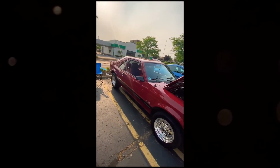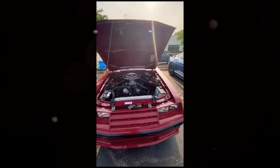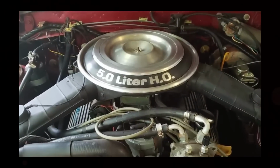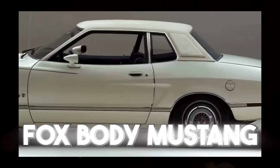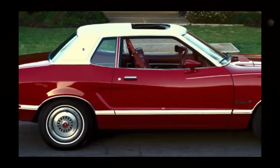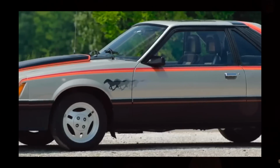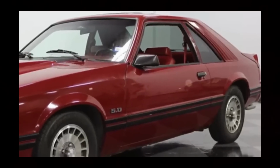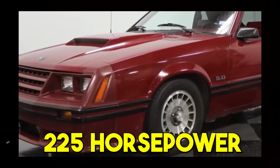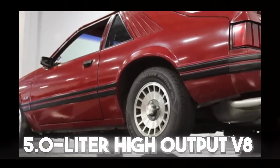If the SVO was Ford's failed science experiment, the GT 5.0 was their redemption arc. This is the car that yanked the Mustang out of its pathetic era and gave it back its street cred. It's the Fox body Mustang. Lightweight, nimble, and packing a V8 that finally did the Mustang name justice. When the GT 5.0 liter debuted in 1982, it wasn't exactly lighting the world on fire with its 157 horsepower. But by 1987, Ford cranked it up to 225 horsepower with the now legendary 5.0-liter high-output V8.